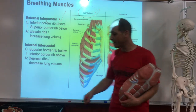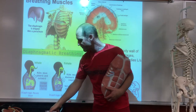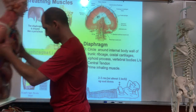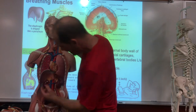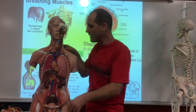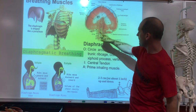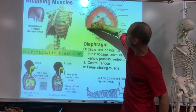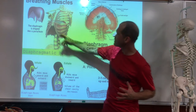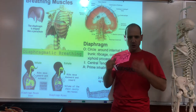The other main muscle that does that inspiration is the diaphragm. And the diaphragm is sort of a dome-shaped muscle on the model. We can see it's a dome-shaped muscle right underneath the lungs, between the chest cavity and the abdominal pelvic cavity. So it's that dome-shaped muscle there. And it's basically attached here in the central tendon, and then it goes around and attaches at the bottom of the ribs and the vertebrae. So it's this weird thing. But it's like a parachute. And when it contracts, it pulls the whole lung down. So it goes like this, it pulls the lungs down.